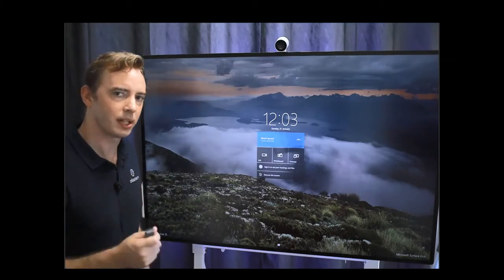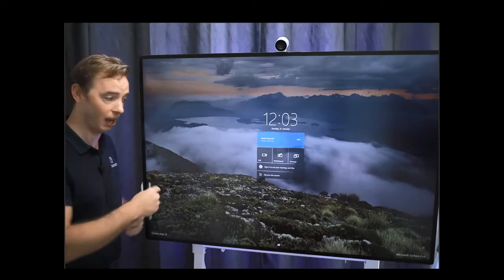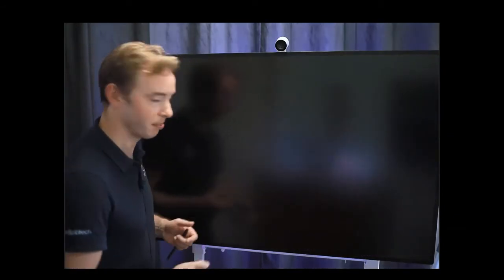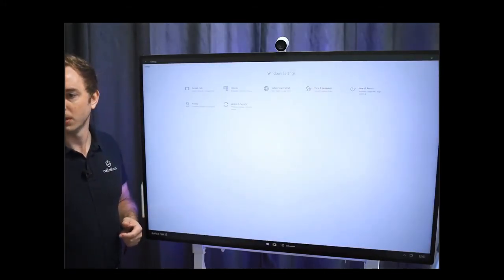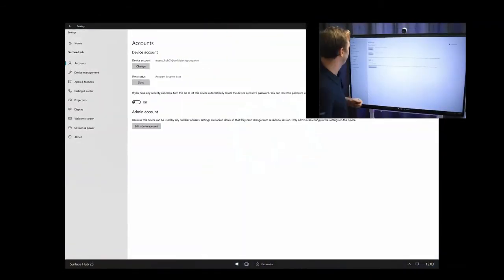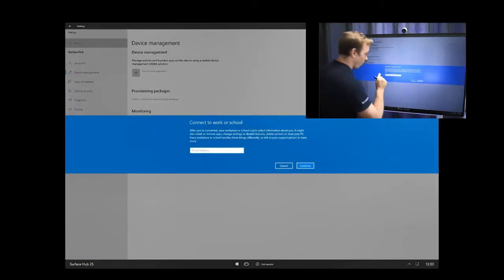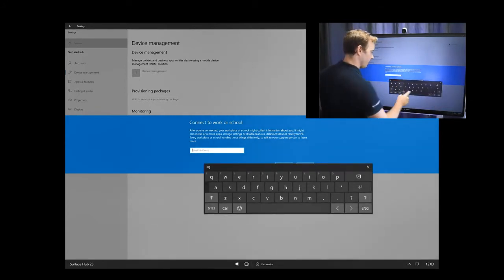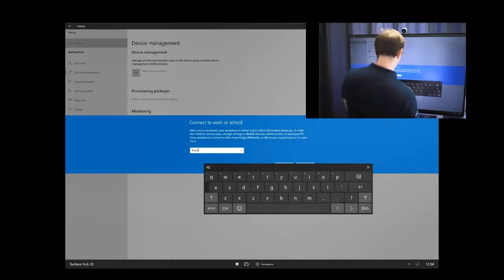Now, I want to show you guys a quick demo of just how quick and easy it is to enroll these Surface Hubs in Intune. If you've got a hub that you haven't enrolled already, it's quite simple. And I'm just going to change the view here so you guys can get a better look at what I'm doing. So from the settings, I'm going to go to Surface Hub, Device Management, and then here I'm going to hit this little plus button. All I have to do to enroll the Surface Hub into Intune is put in the device account. I'll just paste that in there instead of having to type the whole thing out.